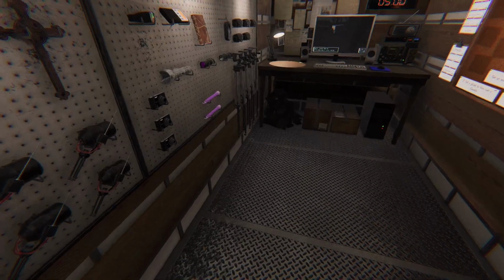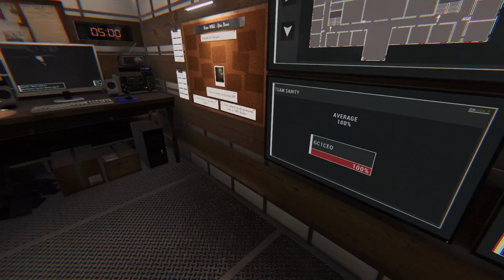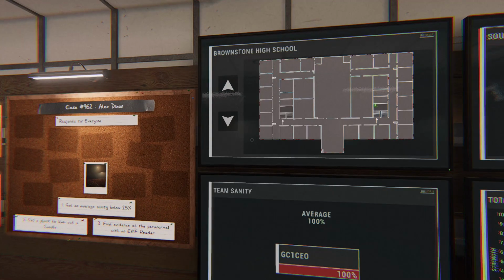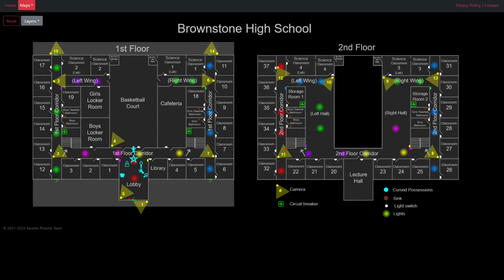All right, this is going to be an introduction to Brownstone High School, the third and current last of the medium-sized maps. Not that they feel medium. I'm going to start it off by actually going into a map from Karat site.